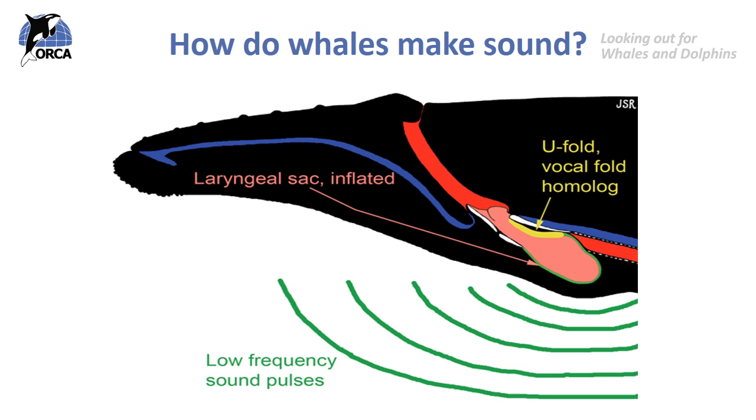flow between the lungs and the laryngeal sac, which is the pink tissue in the diagram. By contracting and releasing the lungs, this causes vibrations and produces sounds. So it's quite similar to how humans make sounds too.